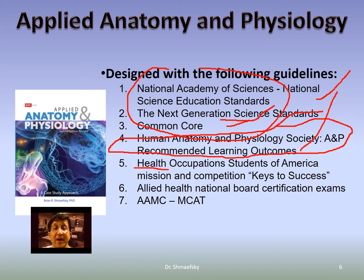And also, I have been involved with HOSA, which is an incredible organization that is a supplement to allied health and A&P coursework. And I'm not only an advisor to a group. My stepdaughter was actually active at her high school and also at the state and national levels of HOSA. And I use the components of the keys to success in HOSA for much of the materials of the book. I've had students in our college chapter involved in competitions, and one of the resources we use for the HOSA competitions is my book, particularly the human aspects within HOSA.